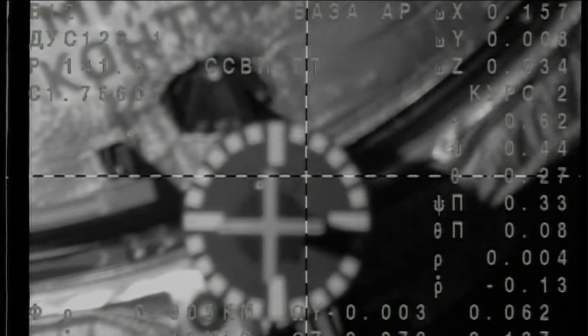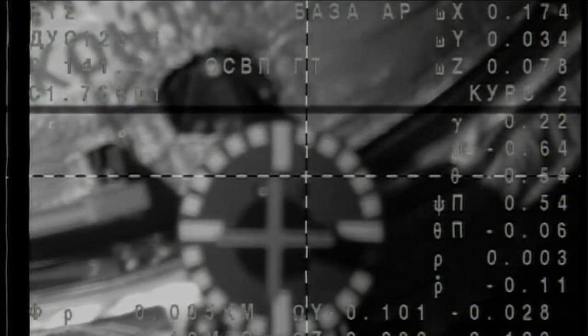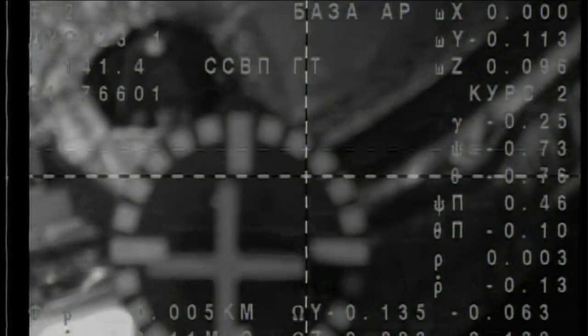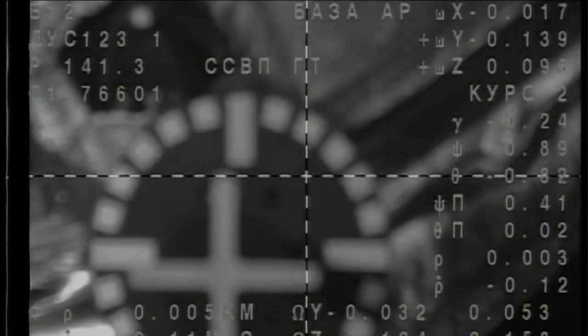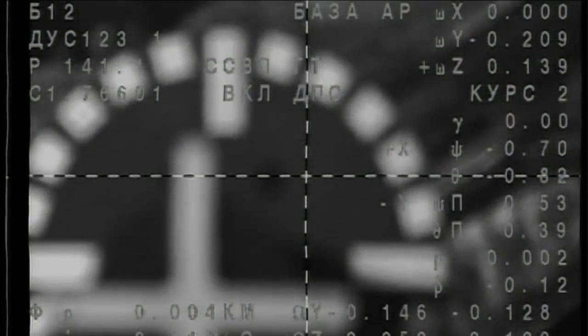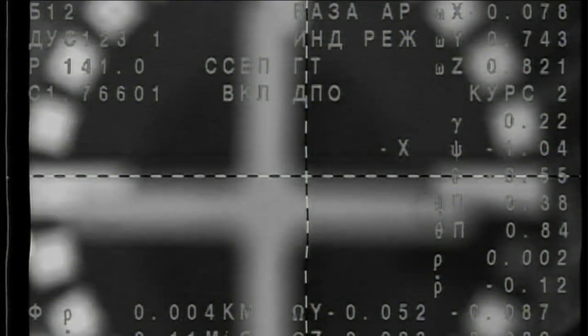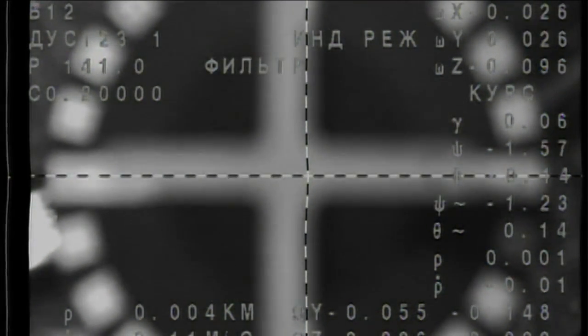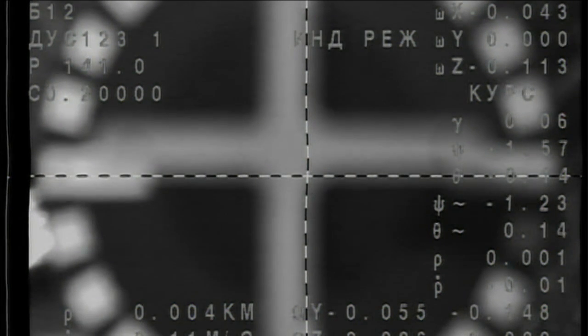The tail is at the center. Crosshead in place. Copy. Waiting for the touch for the capture.